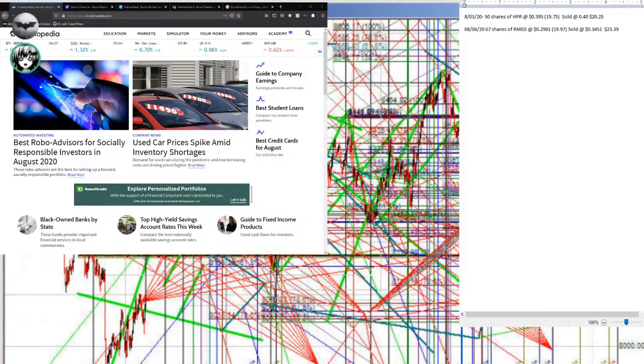But this was my portfolio when I first started, just about a month in, and my overall gains were 47.69%. There you go. That was my highest gain, I believe.